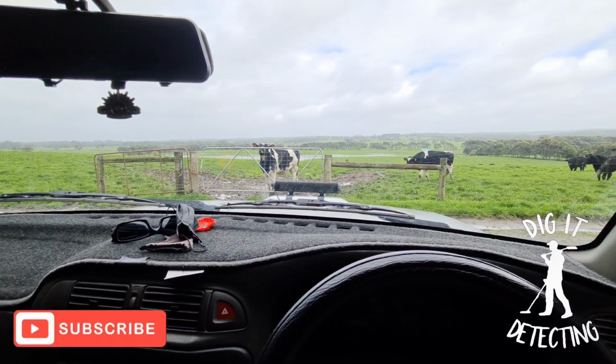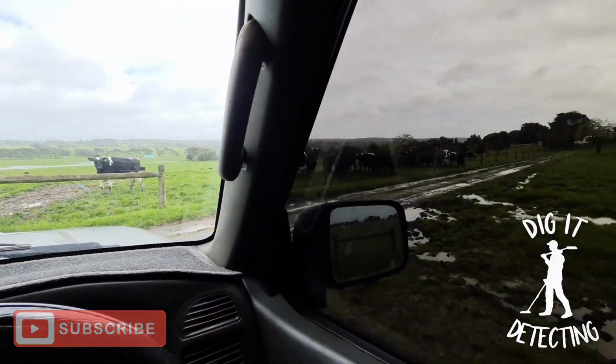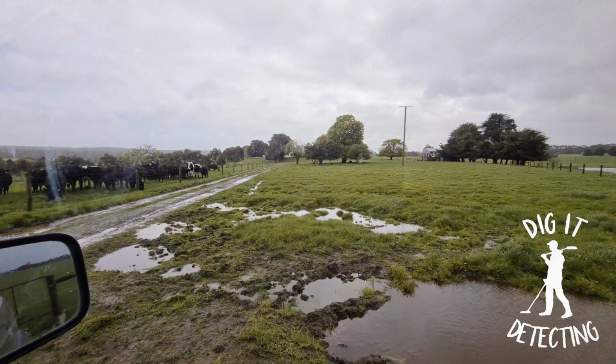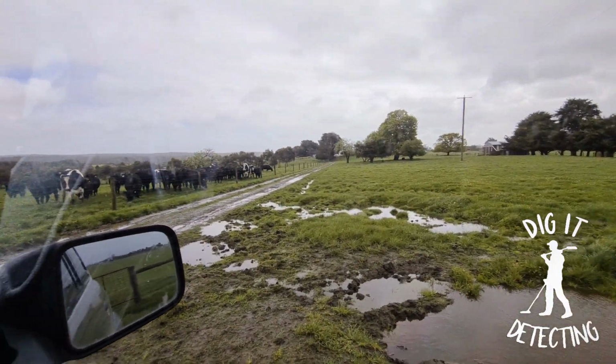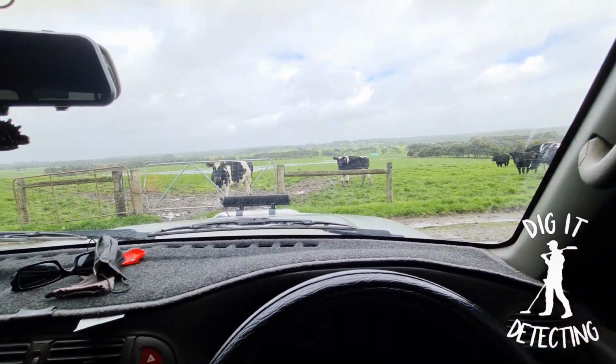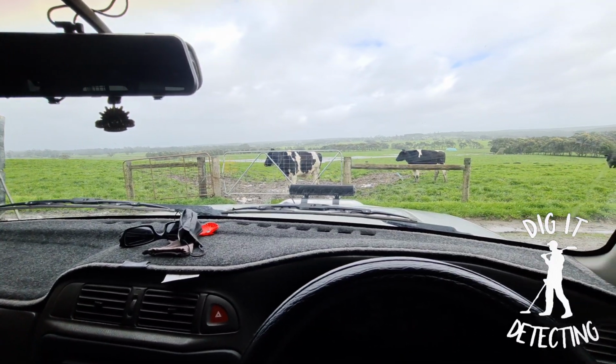As you can see, we are back out on the farm again today, back out with the cows. And as some will recognise, this is Penny Paddock. What a ripper spot it's been too. Over the last 8 to 10 months here, we have found well over 100 pre-decimal coins, just hunting probably 3 or 4 times, spending 3 or 4 days detecting here.